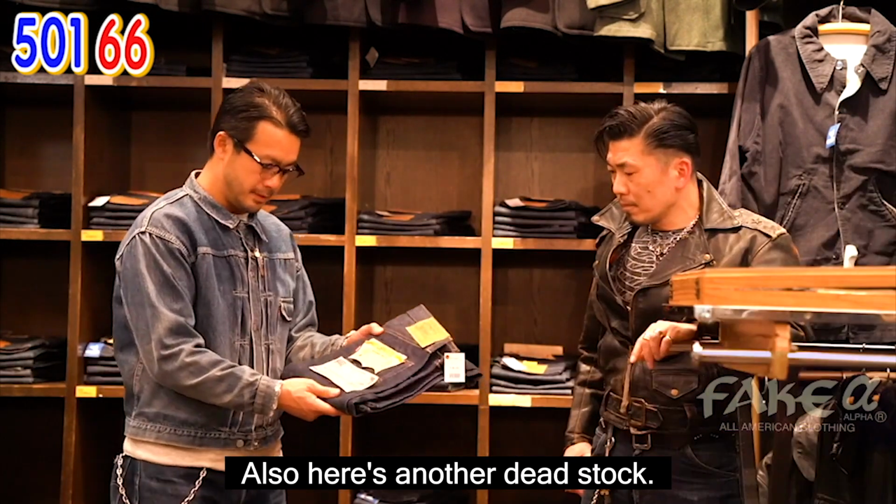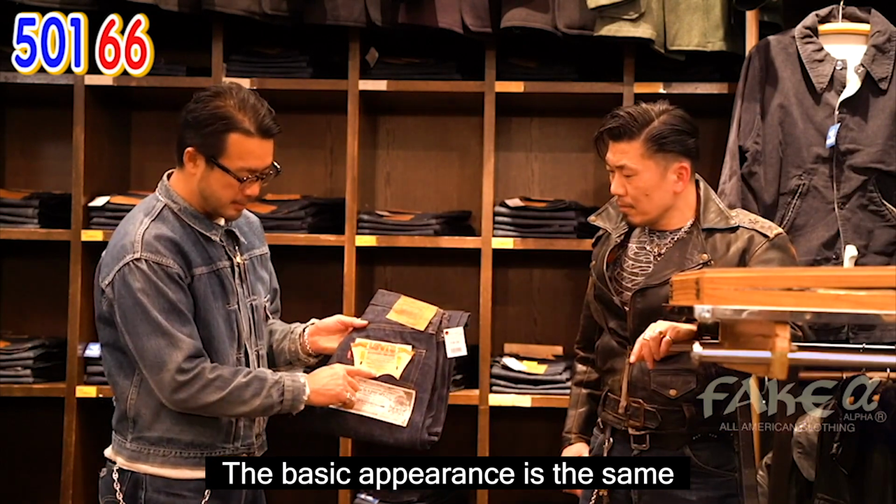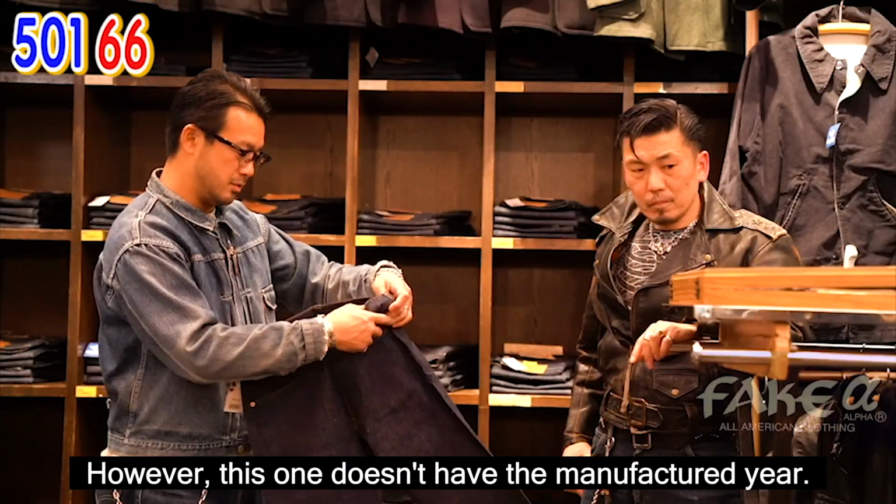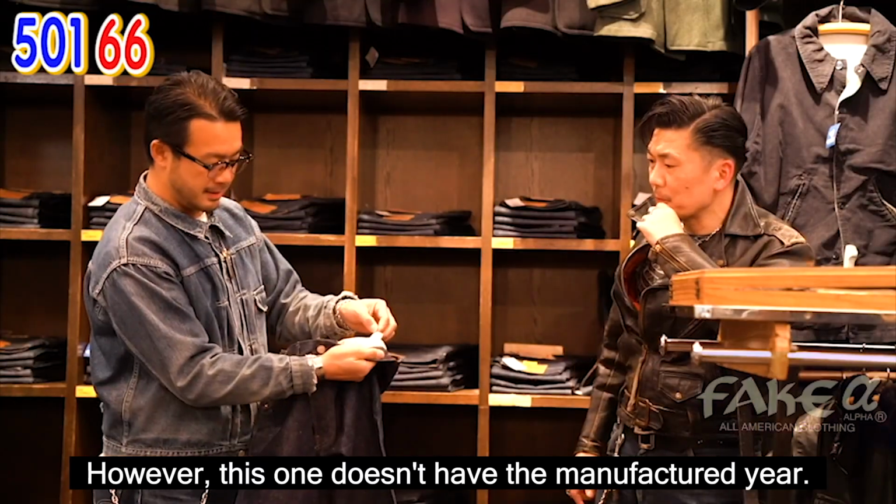Also, here's another dead stock. The basic appearance is the same. However, this one doesn't have the manufactured year.